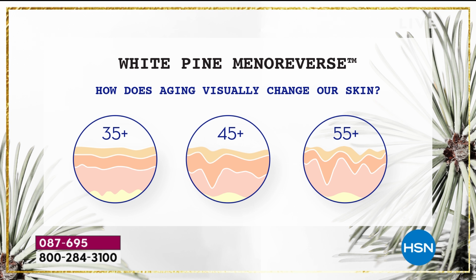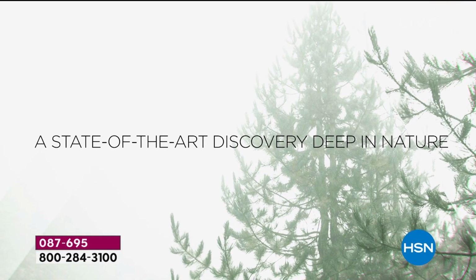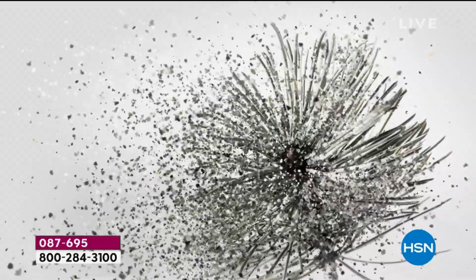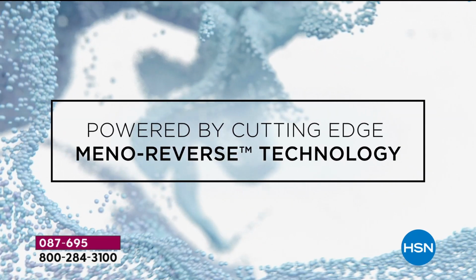And all of that happens within a 5-year window. And what's frustrating is that all the products on the market are designed for somebody in their 20s and 30s. Nobody is talking, and nobody had discovered an ingredient until now. The white pine proprietary ingredient that activates the collagen in our skin, that lifts and plumps. And this has been probably the most exciting product I've ever learned about in the last 3 years.